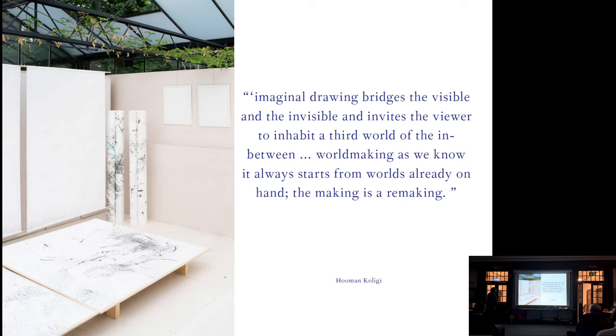This is a drawing by my friend Kirsty Badenoch, whose work I think very much is captured by this quote by Hamid Kuligi, who says that imaginal drawing bridges the visible and the invisible and invites the viewer to inhabit a third world of the in-between. World making as we know it always starts from worlds we already have in hand. The making is a remaking.